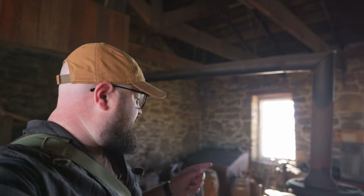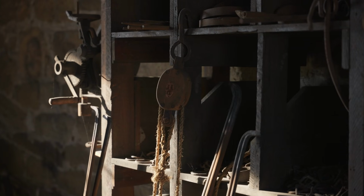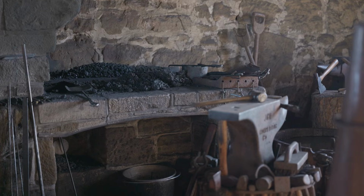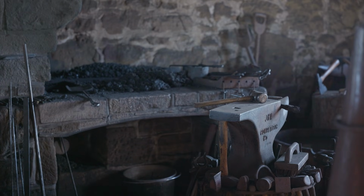I don't think I actually filmed this space the other day. This would have been the blacksmith area. This whole building has blacksmith right here, carpenter and saddle and wheel shop, and then over there is the bakery. And I showed you those, but for some reason I don't think I stopped in here the other day.